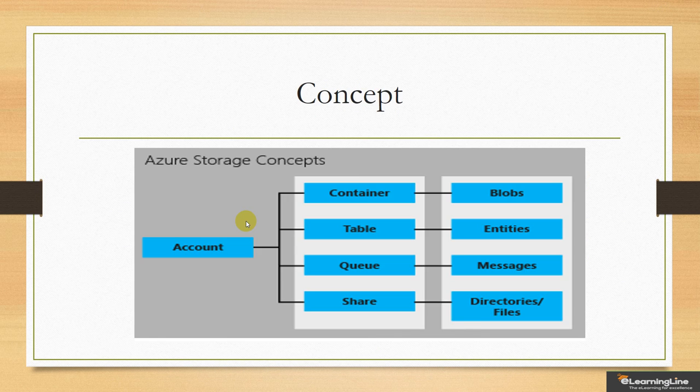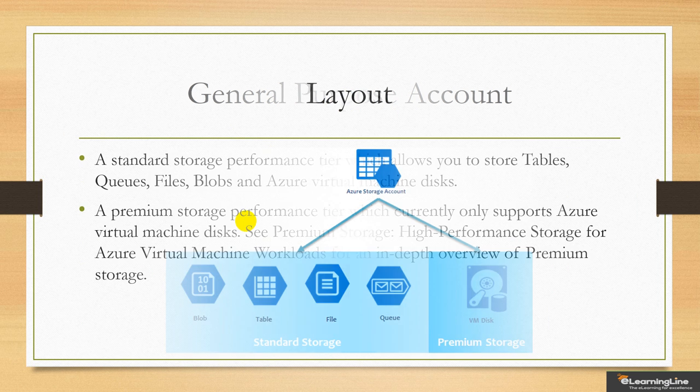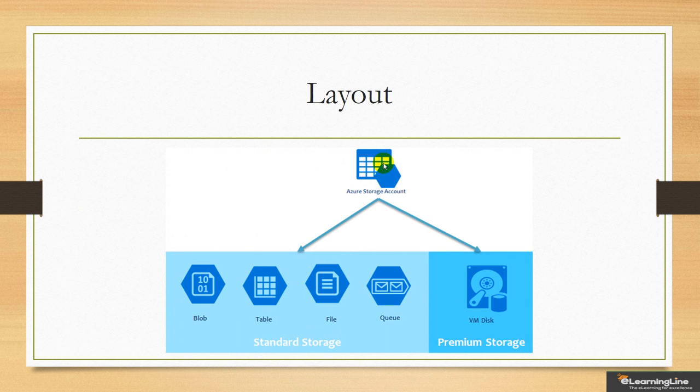So let's recap what we just did. The first thing is the Azure storage account. In terms of standard storage, you can have a blob, a table, a file, or a queue, and for the premium storage, you can have a premium VM disk. So depending upon your requirement, you can store data in blob, table, file, or queue. Now in the next lecture we'll learn how to set up this type of storage account.